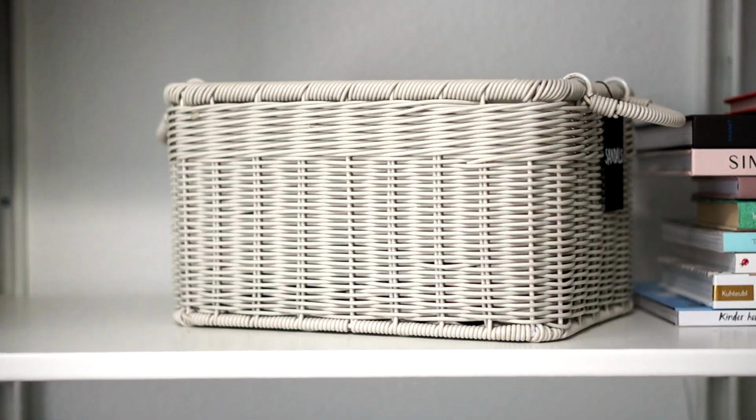All right, so the next one on our list is this beauty. This is a woven plastic bin with handles. These sit in my closet. I have about 3 of these. I love these. When I first saw them, I hated them. Now I'm obsessed with them. Right now, my sandals are sitting here. Yeah, perfect bin in my opinion.